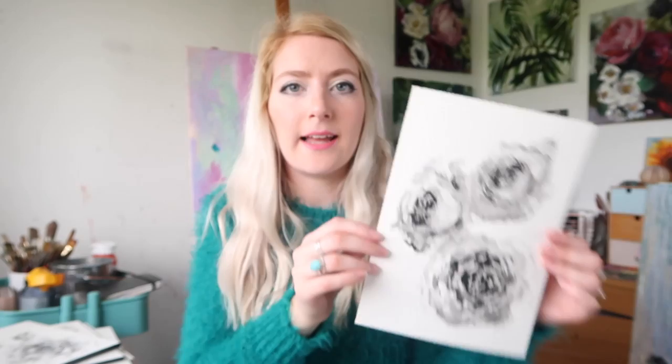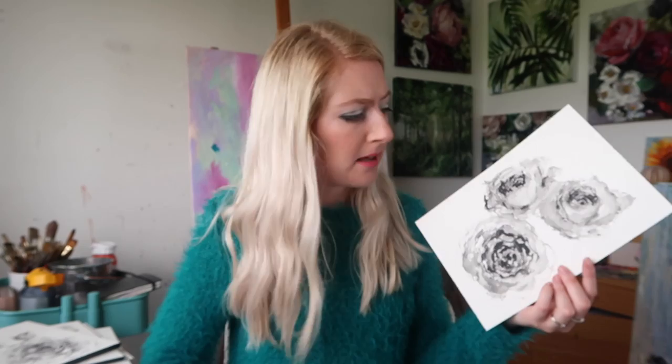And then these are some smaller works. So these are all about A3 size, I think. And then these are little paintings.